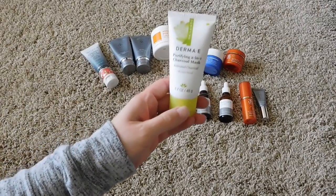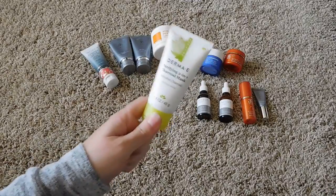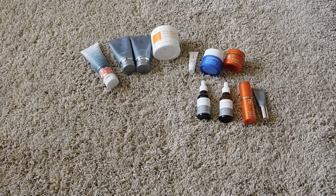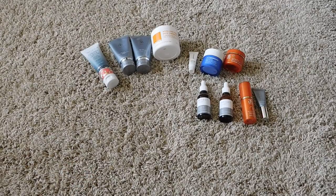This is the Derma-E Purifying 2-in-1 Charcoal Mask. So I'm getting rid of this. I actually just recently got this in PR, but I'm getting rid of it because we're now going into winter and my skin is much drier, and I honestly don't use charcoal masks very much this time of year. So there's actually a few charcoal masks that I have here.